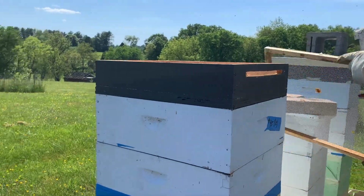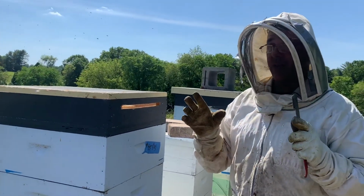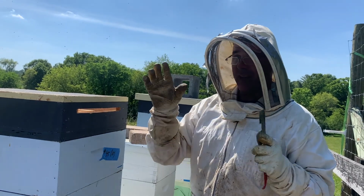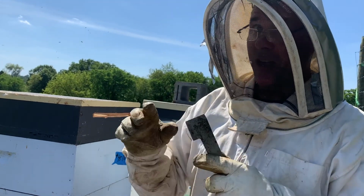Are the hives competitive at all? Or do they just kind of do their own thing? They will. Right now, there's so much nectar out there. They don't have to be competitive with each other. But once the nectar starts not flowing as well, it's called robbing. They'll start trying to rob each other.